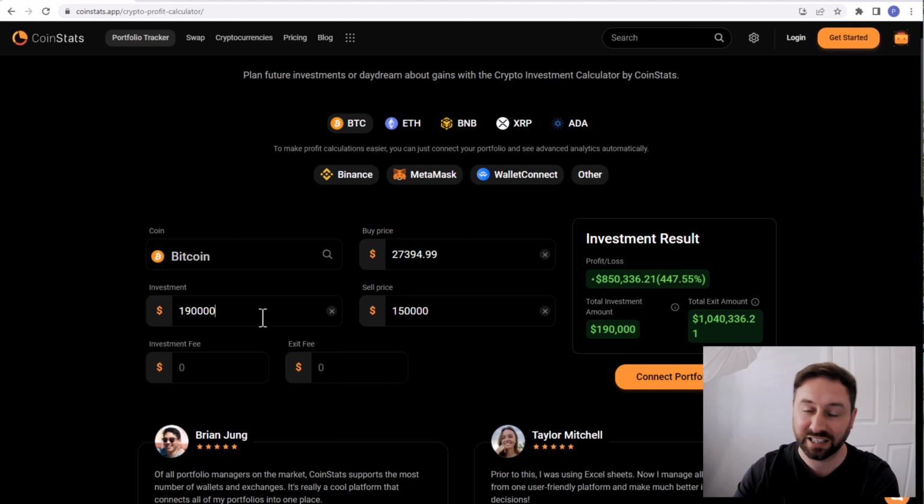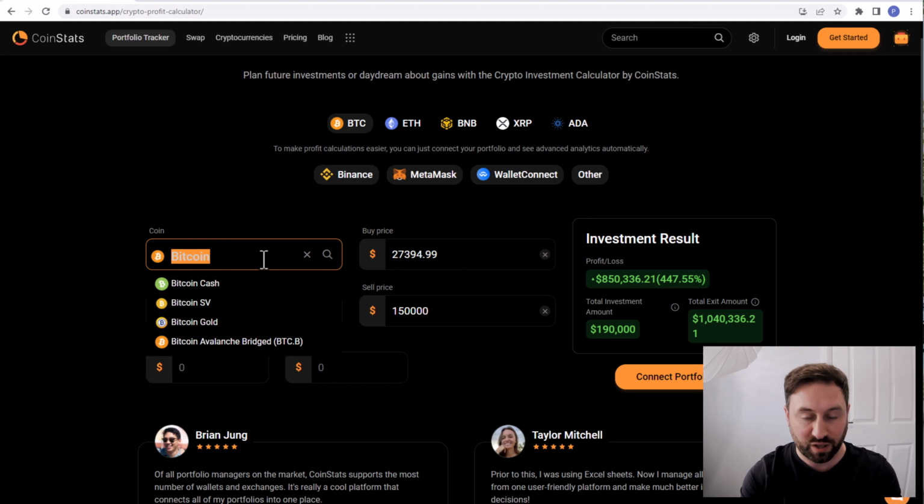So as you can see, that's a massive amount of money. Not many people have that amount of money left lying around, so that's probably not going to be realistic for most people. So let's look at some other coins. Another coin I'm looking at in the next bull run is HBAR.